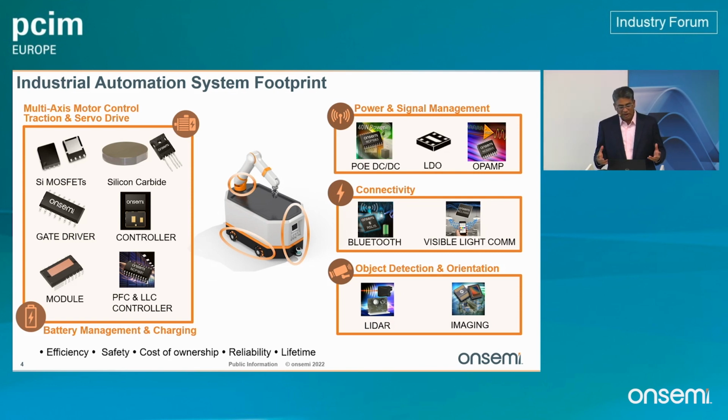You also have the gate drivers, controllers, power modules, integrated power modules. So the more integration that you can have, the more that you're going to save on the cost, and the more compact a space you're going to be able to have. So for higher power levels, integrated power modules with integrated functions and diagnostics are going to be the key. PFC and LLC controllers are important for the battery charging, and for any type of power that you provide from the grid, to have an efficient power source.